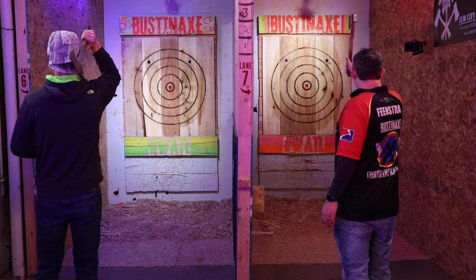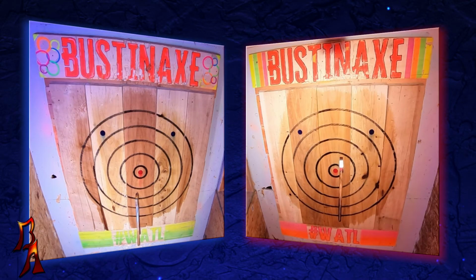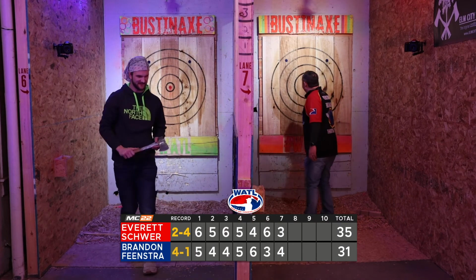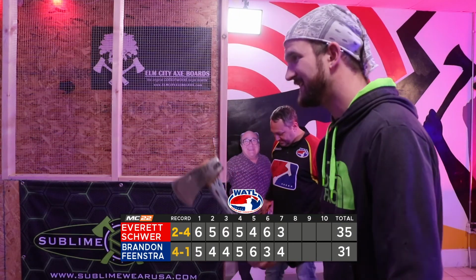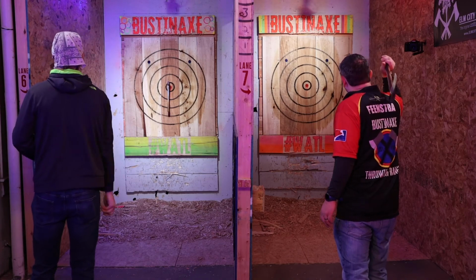Yeah, Brandon hoping that Everett makes a mistake, and it looks like Everett did just make a mistake there. Everett, a 3 there. Brandon able to take a point, so a 4-point game going into the 8th throw. All right, 3 throws to go now between Shurer and Feenstra, here in our final matchup of week number 2.